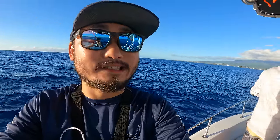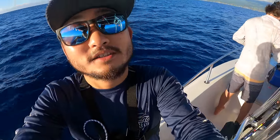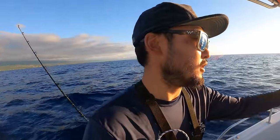We might go do this deep drop soon. We'll see what that's all about. We're gonna do one more little drift here and then head to that deeper spot. Okay, now we are in about 550 feet of water. We're gonna drop all the way down, hand crank, all the way back up.